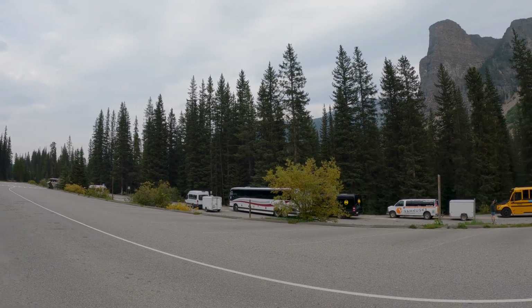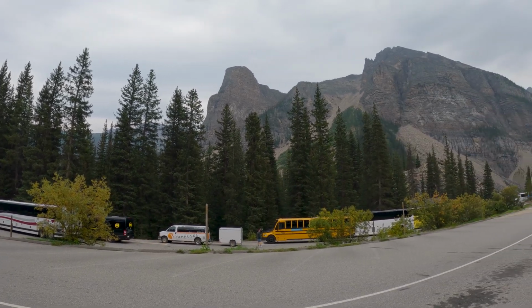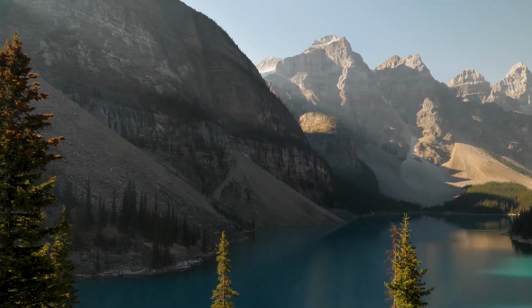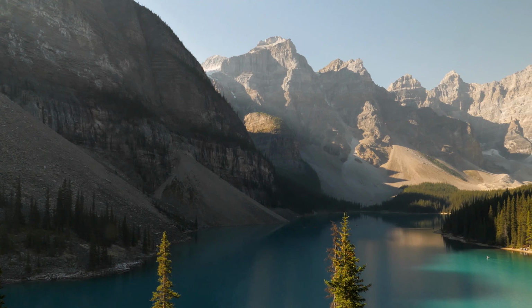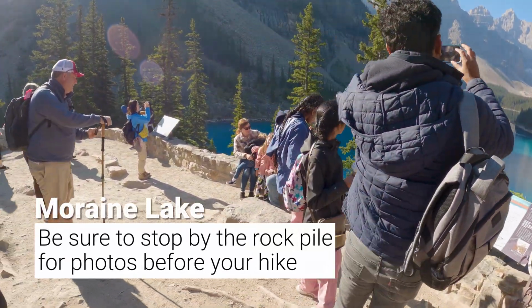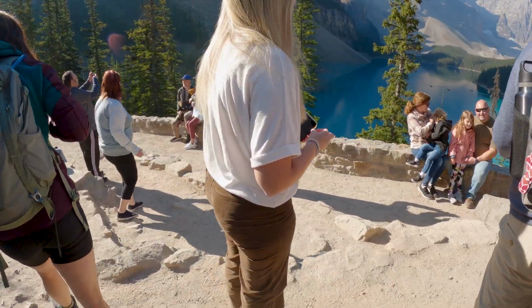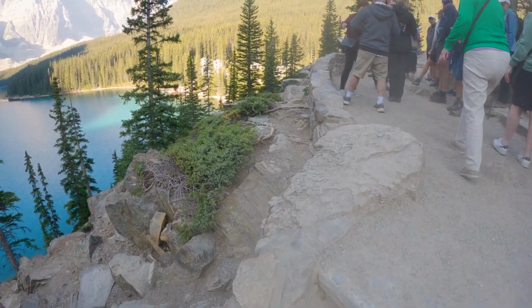Once your shuttle drops you off in the parking lot, you'll be steps away from one of Canada's most photographed spots, Moraine Lake. If you arrive early in the morning, which you should, this is also going to be your best time to photograph the lake as it's illuminated by soft morning sun. Not only that, but the rock pile area, which is a popular photo spot, will get swarmed with visitors as the day goes on. Now will be your best time to soak up this spot before it's covered with people.